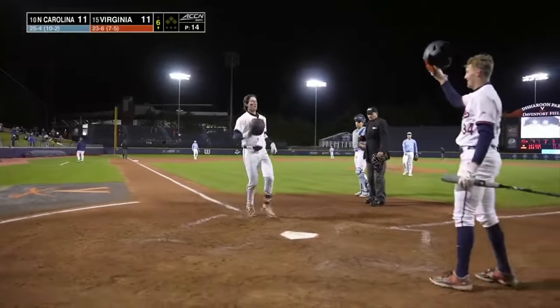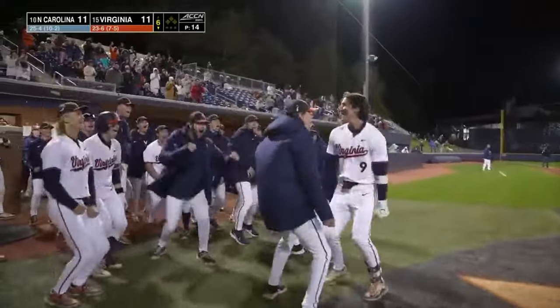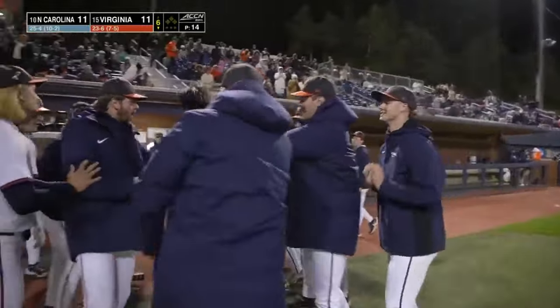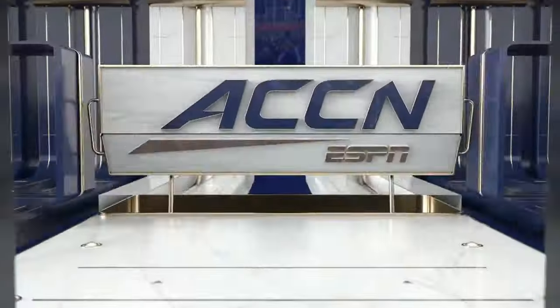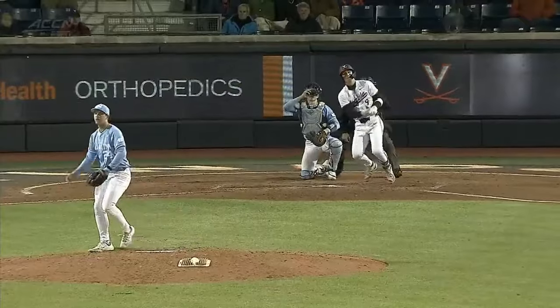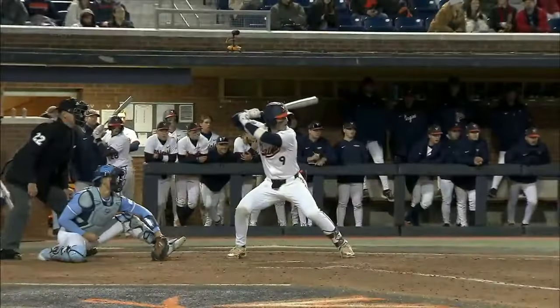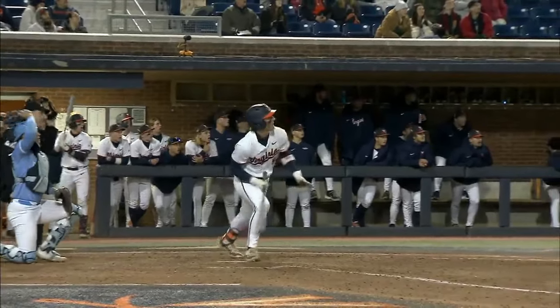Henry Ford, second of the night. Career high, 5 RBI, and Virginia has come back to tie it. He's feeling it, and rightfully so. 1-2 fastball, perfectly executed, way up above the zone. That two-strike approach from this Virginia Cavalier ball club always seems to pay off.